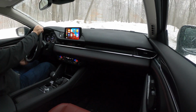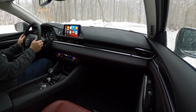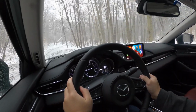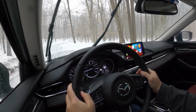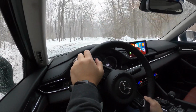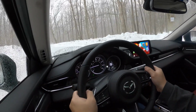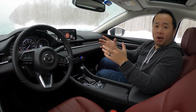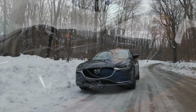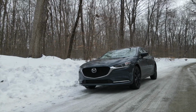The 6 feels like a proper sports sedan where the combination of the higher damping steering and nice firm suspension combines to give you a pretty communicative chassis. There's good feedback between the road and the driver where you feel more engaged while driving. The car feels pretty planted when you're going through the curves, and there's also not a lot of body roll involved. A lot of midsize sedans focus more on comfort, whereas the Mazda 6 encourages you to drive it hard. The more I spend time in this car, the more it's telling me to drive more, and I like that.